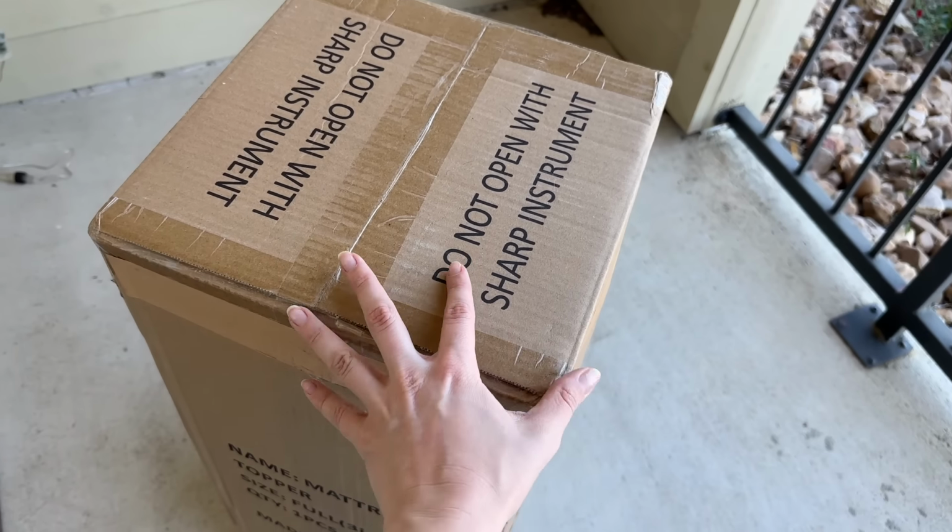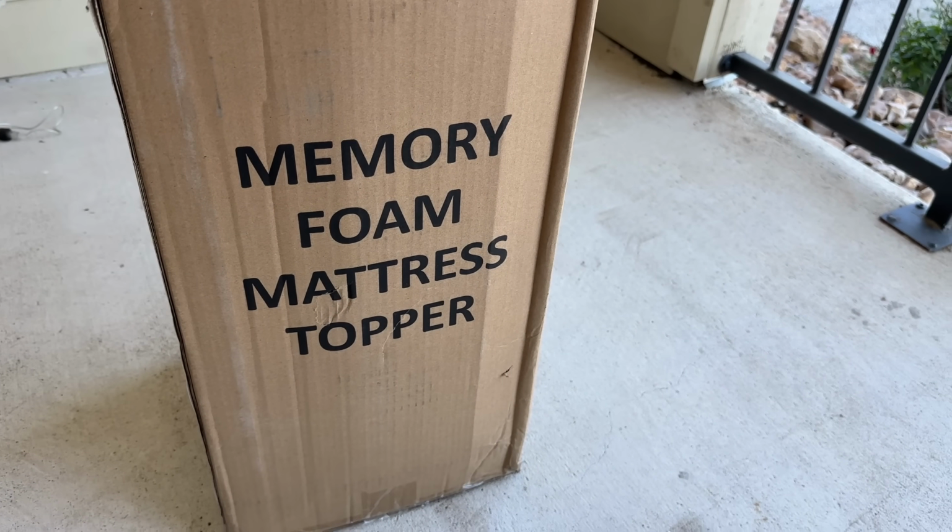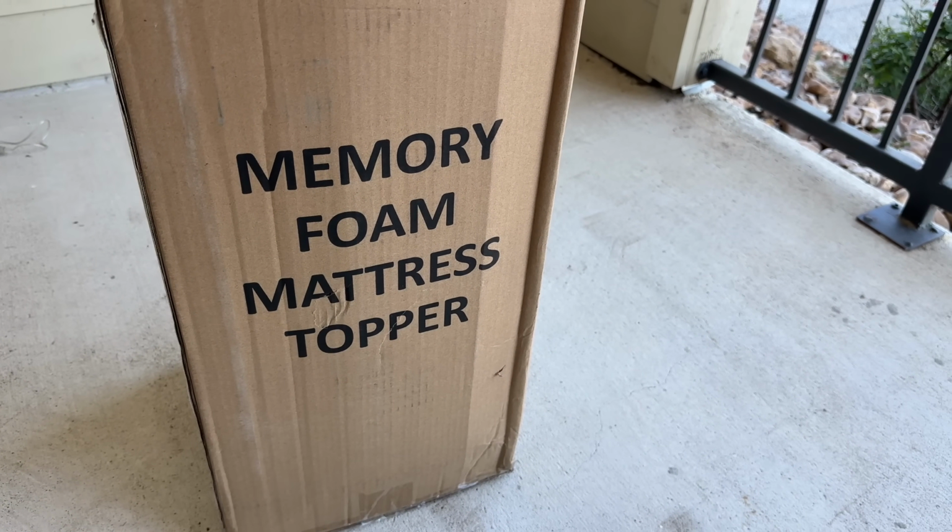Items like this I will resell if I don't have use for them to make some extra side money. Each month I actually end up making money from my Freebie Flow subscription from reselling some of the stuff I get on Facebook Marketplace.